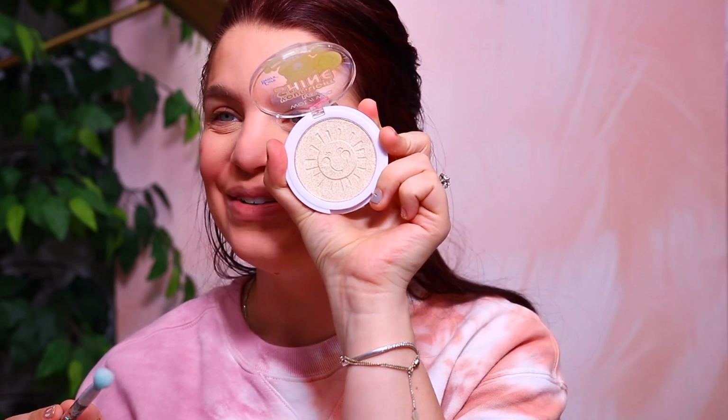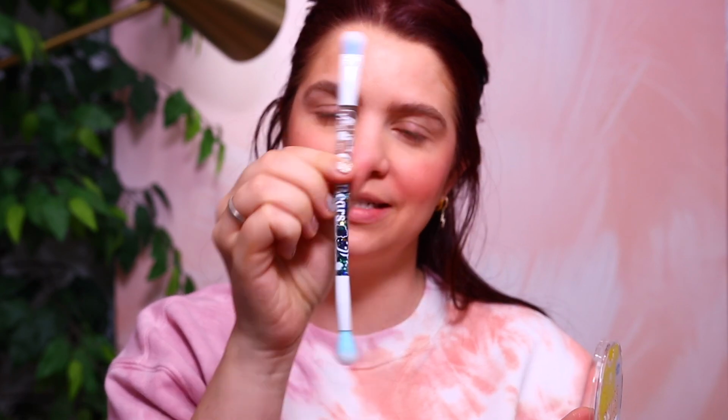This is so cute. It's like a sun. I don't even want to touch it. I'm gonna go in the corner because I don't want to mess it up. I'm gonna grab this other brush that came with it. This is like an eye brush. Let me use this to just precisely apply the highlighter.